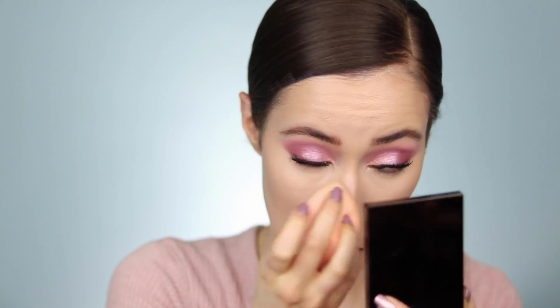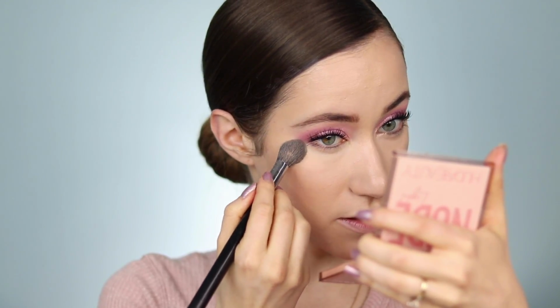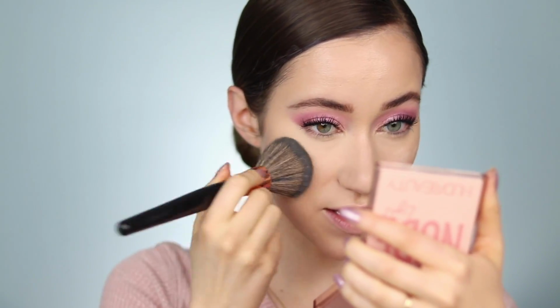Okay, I'm just gonna take that same sponge and press out the creases underneath the eyes. I'm gonna take my Thrive Cosmetics powder today. This is another one of those things that is not new to me, but I absolutely love it. I'm just gonna press that underneath the eyes. Once the under eyes are set, I always love to take a larger fluffy brush with that same powder and press it into the skin to set the rest of the complexion.